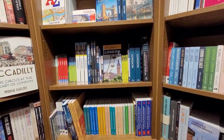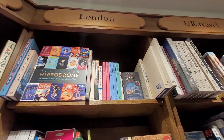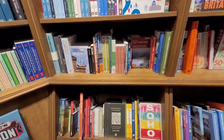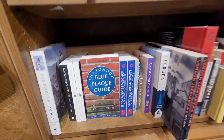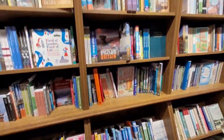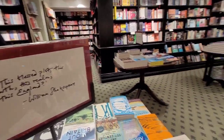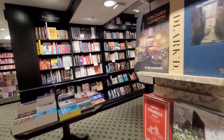You're always going to find the most books about London in a proper London bookshop. This is what's more amazing about a bookshop than shopping online, because you can browse properly. A whole book on blue plaques. There's Hidden London, I like to consult those a lot. UK travel. Vivienne Westwood once said there was no place like London, no place anywhere.